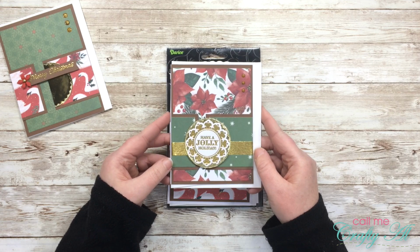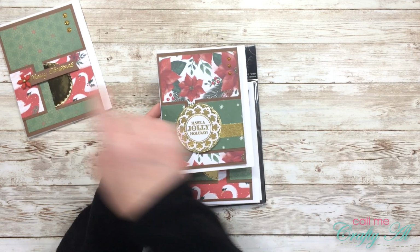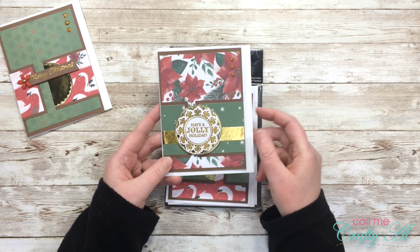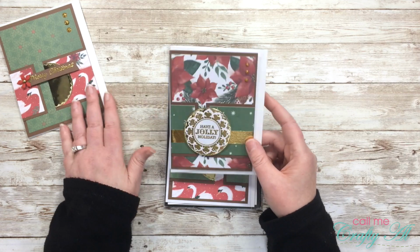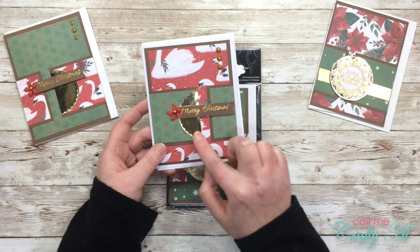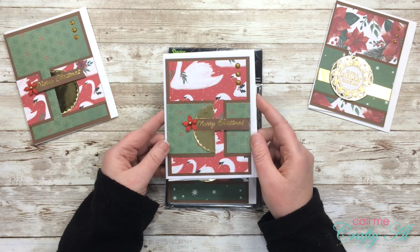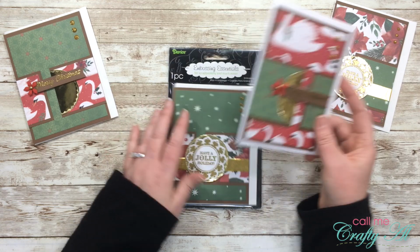Here's another one using November. It looks like she's used that same circle in the background, but this time it's the full one. And then her sentiment is gold embossed. Oh, fun. You can use the other half of this one. I love these. I love the papers in the background.